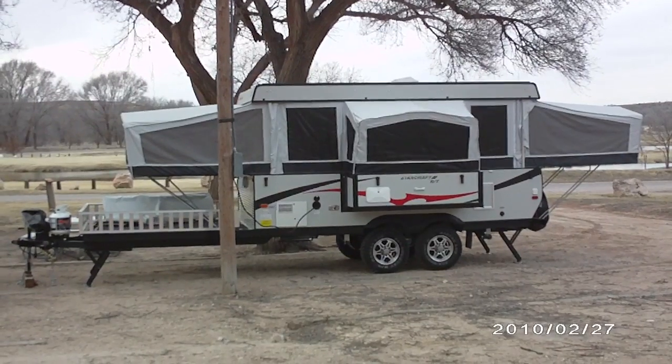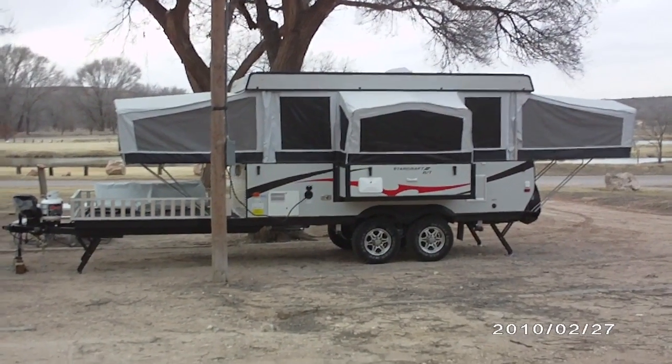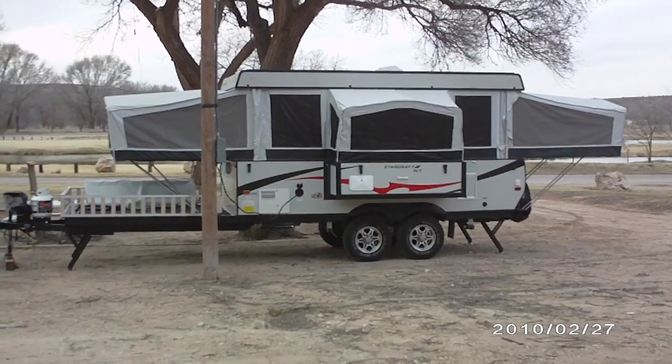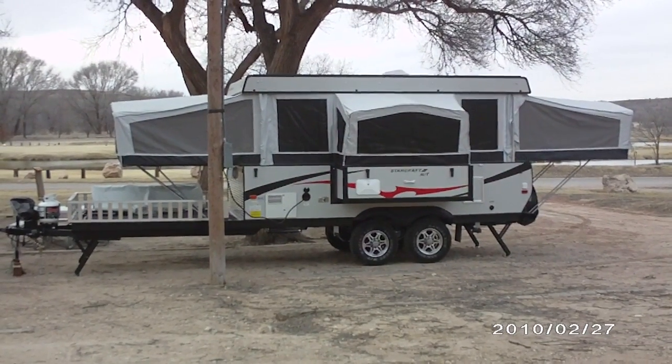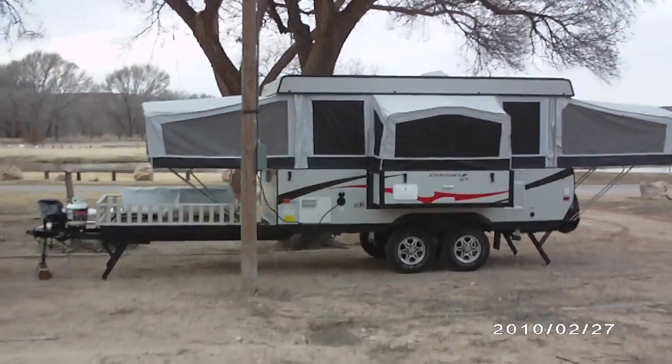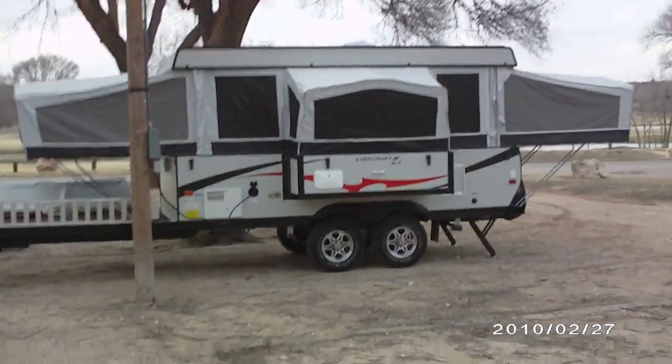It's February 27th, 2010, on a Saturday. This is our first camping adventure with the new camper. We're at Buffalo Springs Lake. Just got here a few minutes ago, got it all set up.